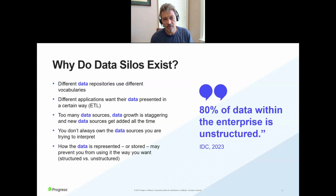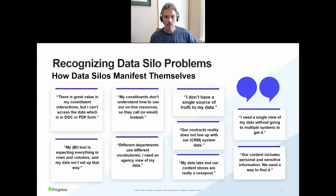And then finally, how the data is represented or stored may prevent us from using it the way that we want. I think the classic example here is structured versus unstructured data. Structured data being things that are in rows and columns and types of databases, and unstructured being my PDF documents and my Word documents that live in my content management systems. I typically don't have a common tool or a common way to think about data that crosses those two data silos.